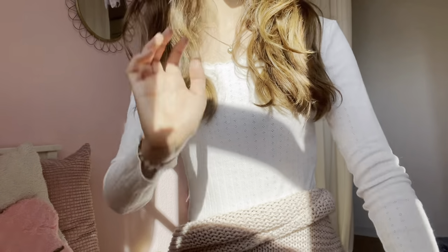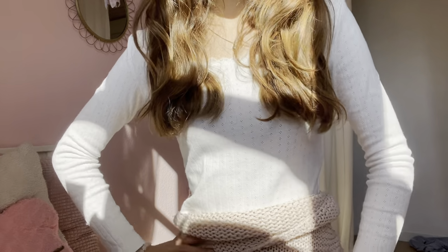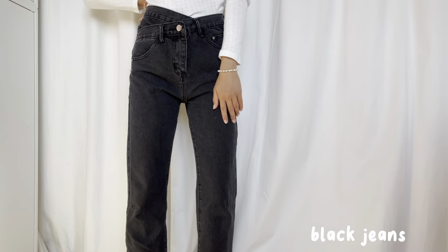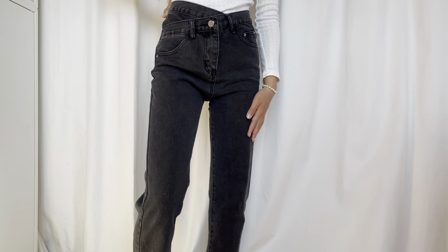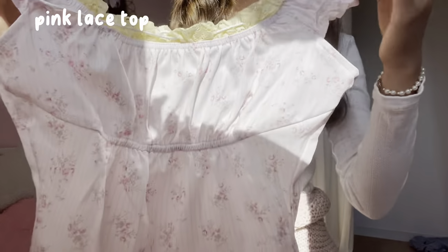First thing that I got is actually this white long sleeve that I'm wearing right now, and it's literally super cute. I then have some black jeans. I have this really cool crossover effect right here, as you guys can see, which I really like. Then I got this adorable pink little top with this lace in the top as well.